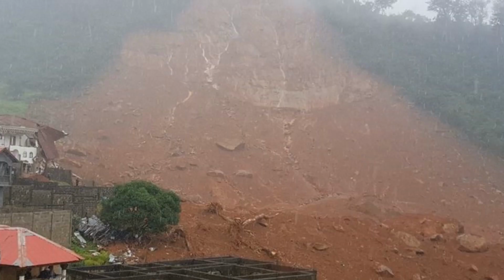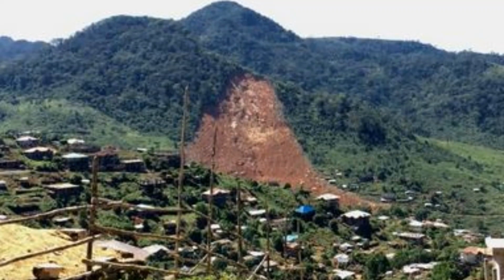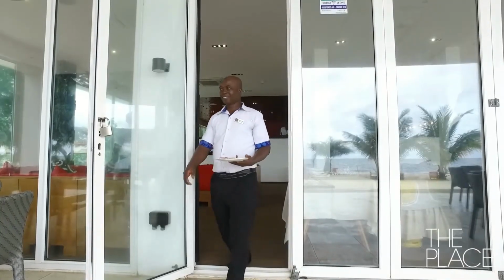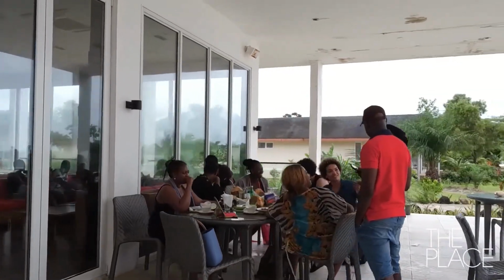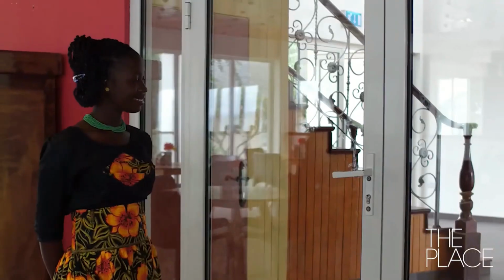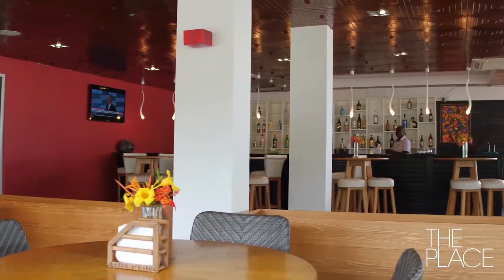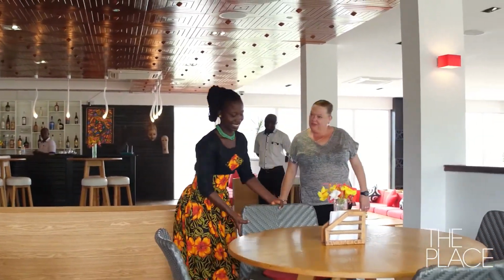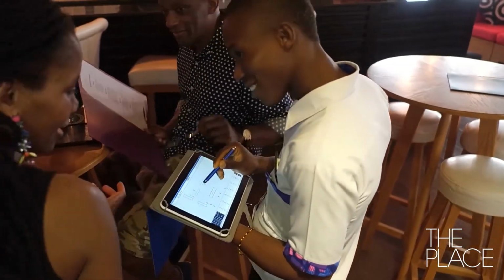The site of the mudslide from the Sugarloaf Mountains at Regent, which led to the death of about 1,000 people around 2017, is now a huge tourist attraction, and it will spice up your travel to Sierra Leone. It will give you a perspective on where this country has been and the transformative nature of this amazing African nation. You don't want to travel to Tokeh and not stop at this place to also get some history of this amazing African nation.